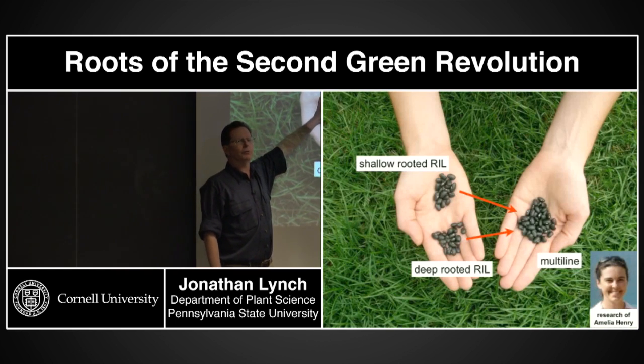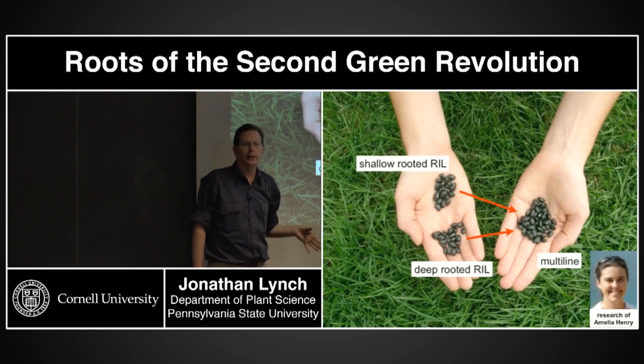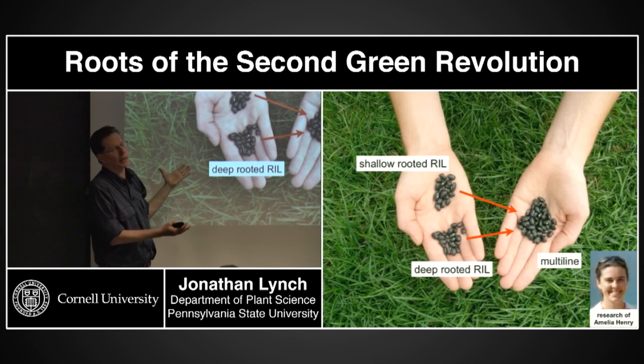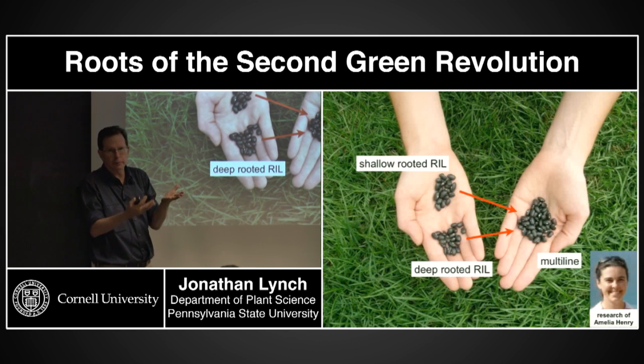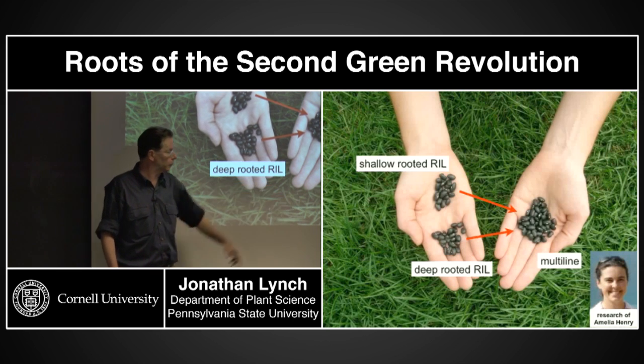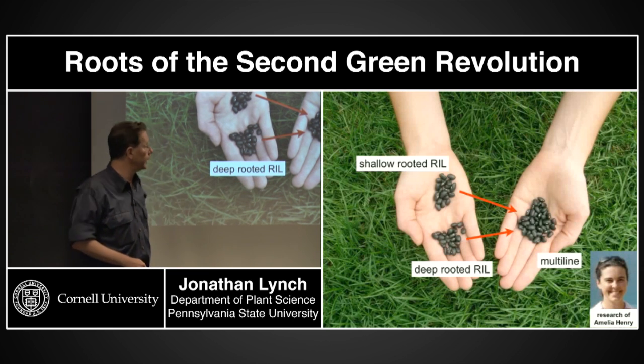So the idea is you're using RILs that look the same. The farmer doesn't have to be concerned about the fact that the seeds are different or anything. And at least in a market economy like in Latin America, you don't want a mixture of different seed types in the same field. So these look the same above ground. They're actually a multi-line. This is the work of Amelia Henry, who's now at IRRI.